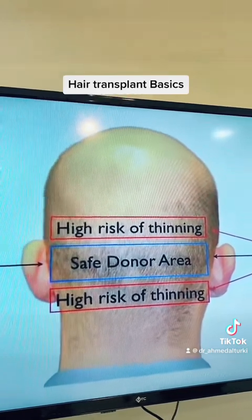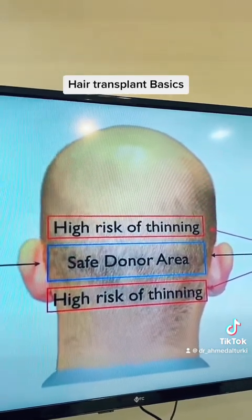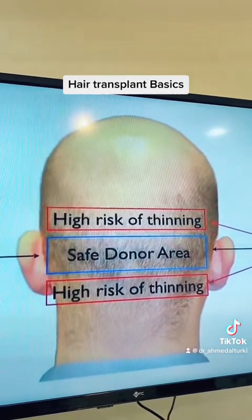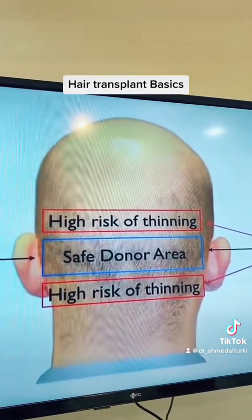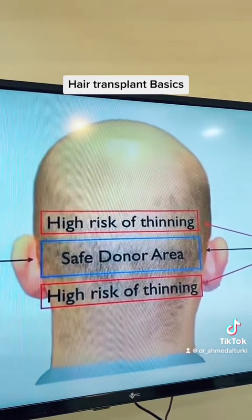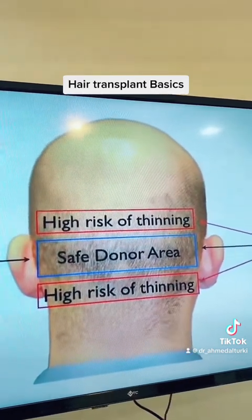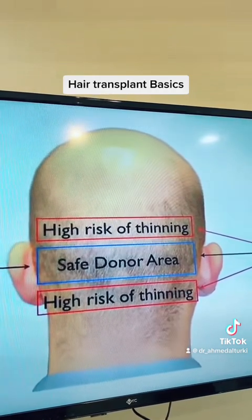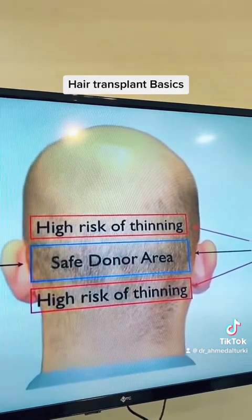So it's a very limited resource. We have to be careful not to overdo it. I'm against over-harvesting from the area, especially for people coming from abroad, from Turkey and other places where non-professionals do too much, and then we have to correct. Up to 30% of our patients here are just corrections.